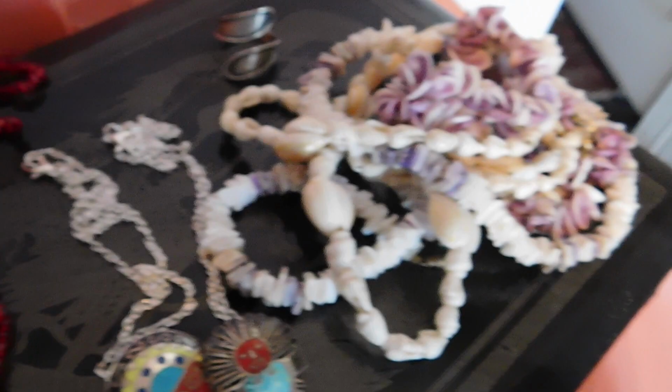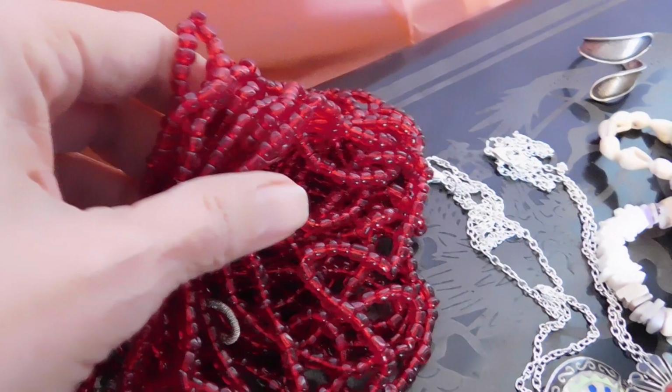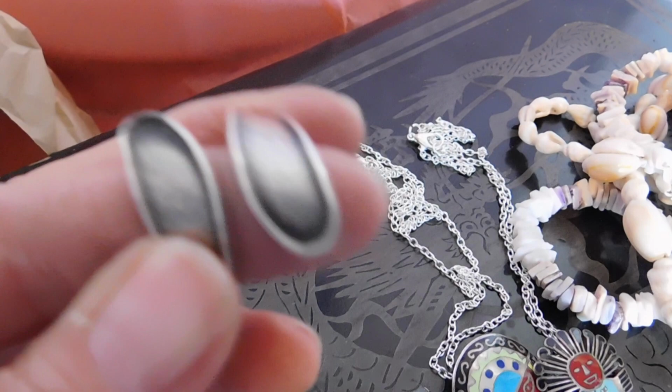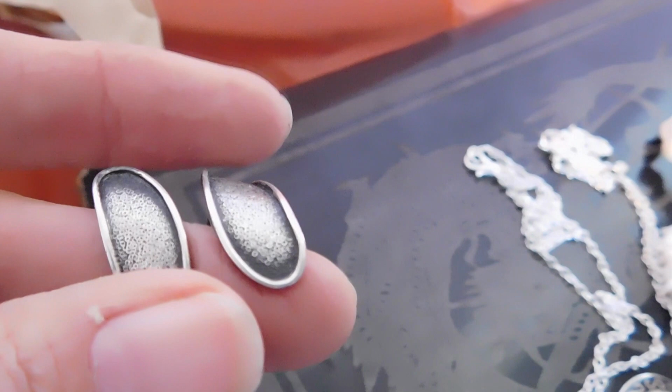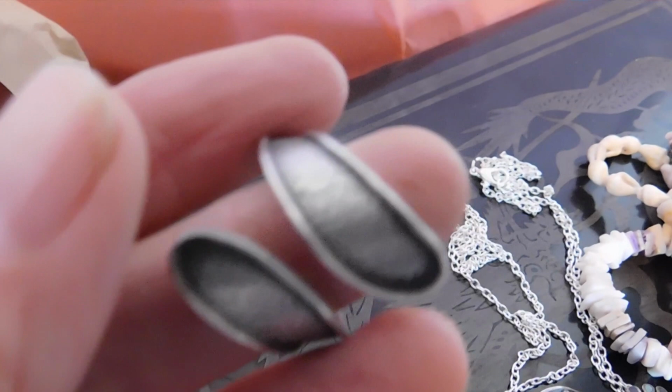Then I sold this red glass multi-beaded necklace. It's probably made in Africa. And that sold for $28. And then this sterling silver Bo Sterling bypass ring. Kind of a modernist look to it. And that sold for $26 plus some discounted international shipping. Oh, and that sold to one of my tubers. Hi, you know who you are. Thank you so much.